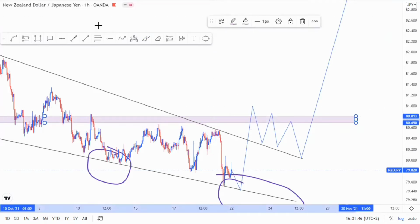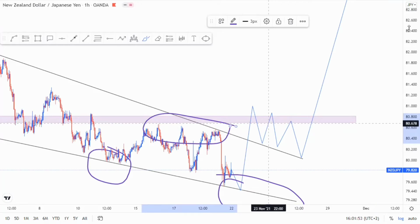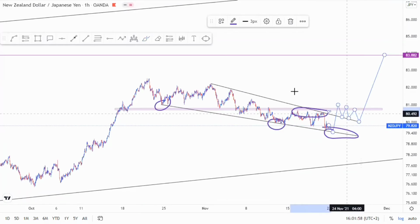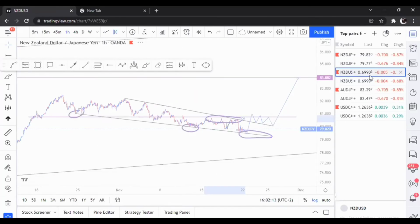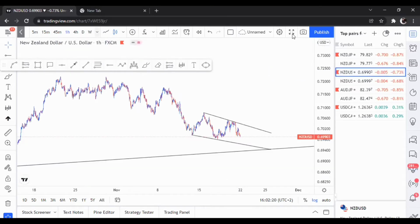Once we take out these highs, then we know that we are going to the upside. We'll just be waiting for a retest, something like this, to go to the upside. So yes, guys, this is it for NZDJPY. So let me move on to the next pair, which is NZDUSD. The 1 week time frame.